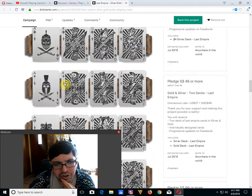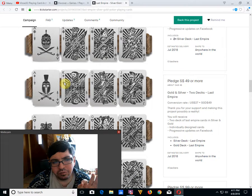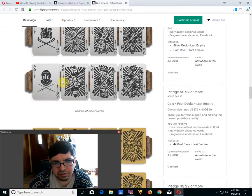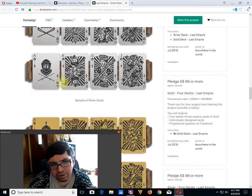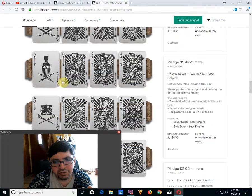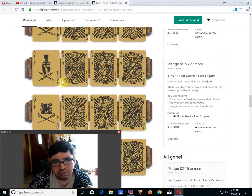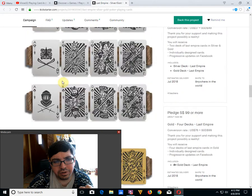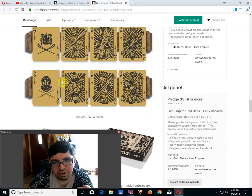Here you can see another thing that I dislike. All the cards have the same color. There's no distinguishing between the reds and the blacks. Non-standard aces. The court cards aren't bad. They're pretty interesting, uniquely done. Then there's a second deck. That's a gold deck. So there's a silver deck and there's a gold deck, which is the same thing, except that it is in a gold color.